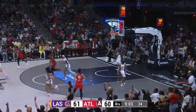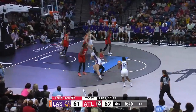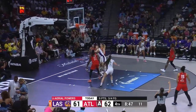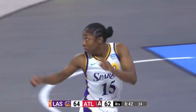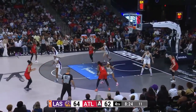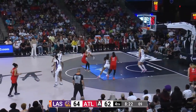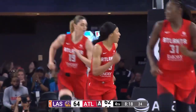In rhythm, in motion, Aerial Powers. 9 points for Aerial Powers off the bench in her 15 minutes of play, and a triple response from Mary McDonald. On the attempt, Lorella Kubai checks in the ball game for the first time with Atlanta, gets a rebound. KP shooting it into the ocean at this point.